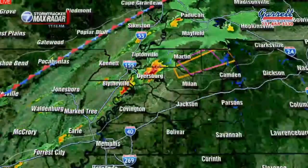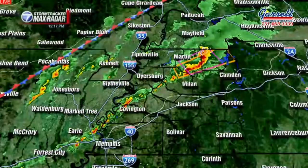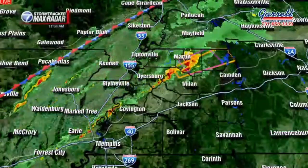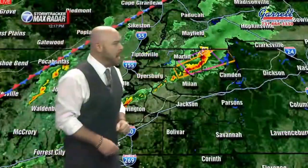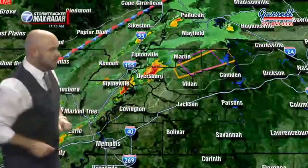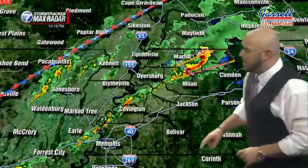All right, so pull me back up here on the weather wall. So here's the situation with Mo. We've got Mo showing you this big view out. So here's our line. Here's our most intense storm. But if you notice back to the north and west of Covington, here's more storms that are going to be coming on in.